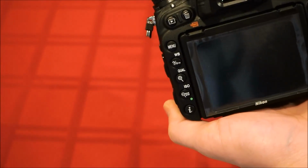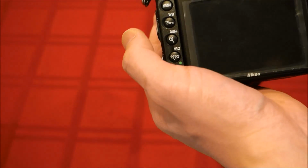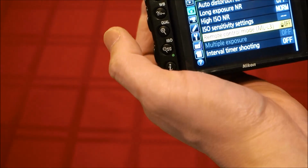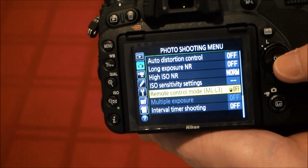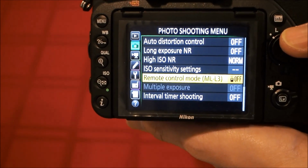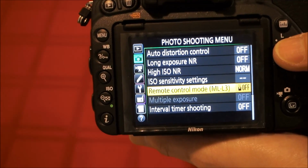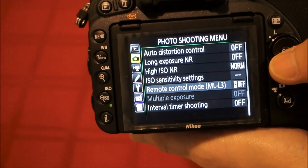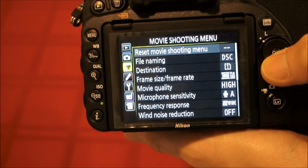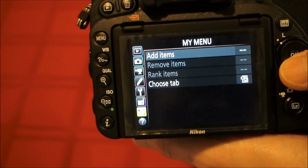What else is cool? I can't show you, but it has built-in Wi-Fi. So this is their first full-frame camera. I know the DX sensor, the crop sensor 5300, because I had that camera too, has built-in Wi-Fi also. But this is Nikon's first full-frame camera with built-in Wi-Fi. So let's see if we can get to that setting here.